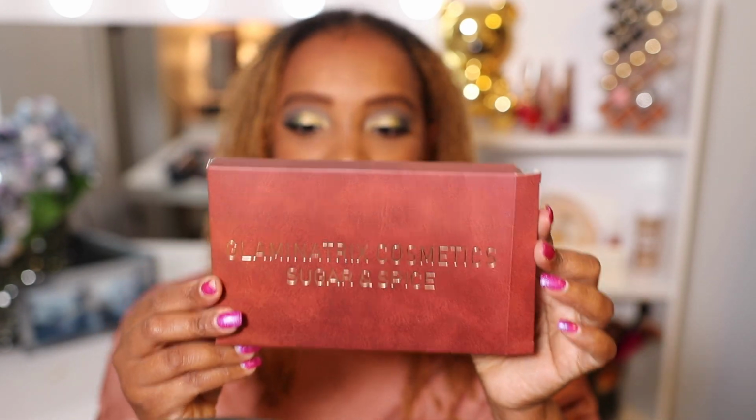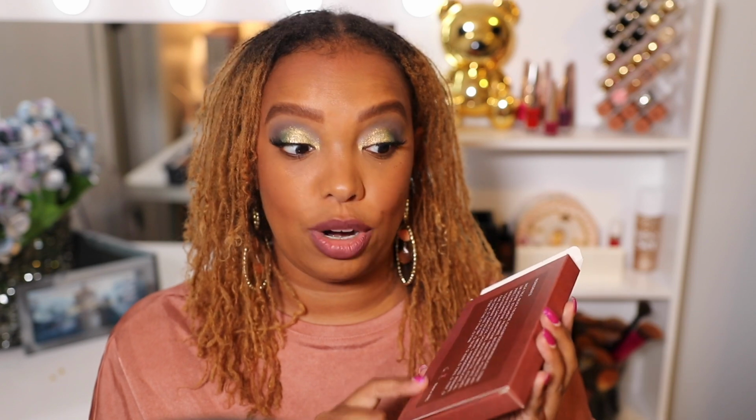Beautiful as well. Very sleek on the back right here. And it does say that the palette was made in the PRC and they are cruelty free. Remember, if people are making palettes in the PRC, they still can be cruelty free as long as they're not selling in the PRC. PRC stands for the People's Republic of China.